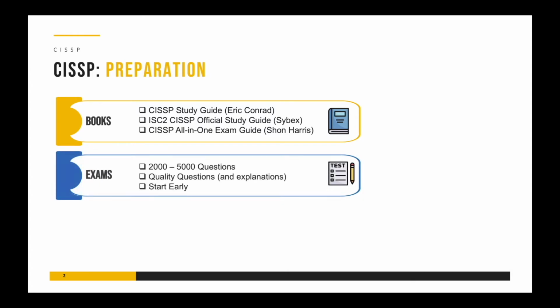Another great resource to prepare for the CISSP exam are practice questions. Ideally, you should have practiced at least somewhere between 2000 to 5000 questions before you actually sit for the exam. Now, the CISSP exam is both expensive and draining, and if you don't clear it, it will be very demotivating. As they say, if you have 4 hours to cut a tree, you should spend 2 hours sharpening your axe. So try to practice as many exams as you can before you actually sit for the CISSP exam.